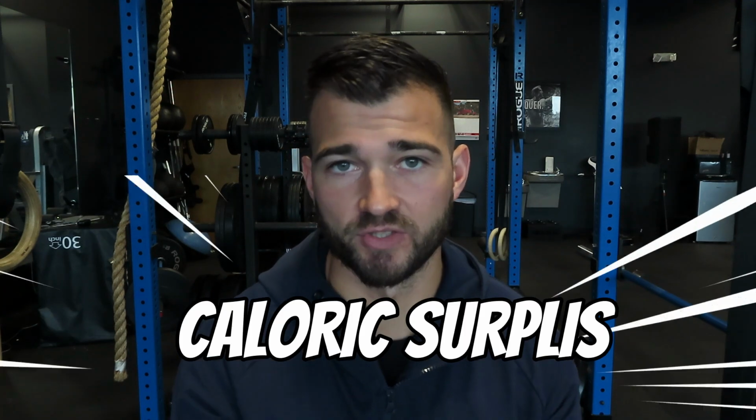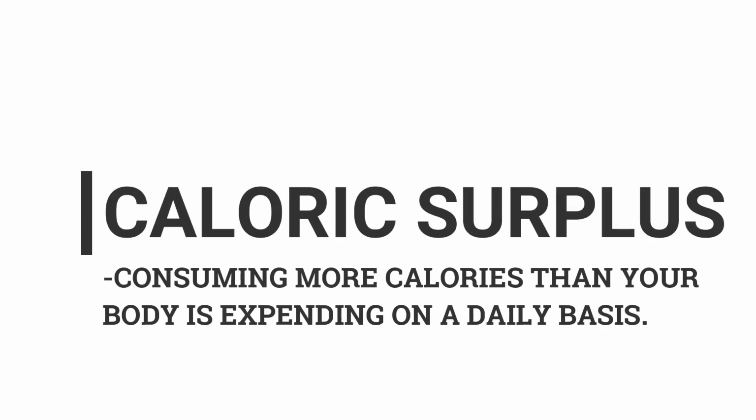Now, one of the most important things that you could do when you're bulking is to make sure that you're in a caloric surplus. You need to be eating more calories than we're burning in order to build new lean muscle mass. And if you are not tracking the amount of food that you're eating and you're not eating in a consistent caloric surplus, you're not gonna see the results you wanna see.